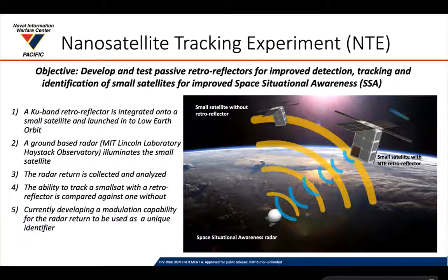So the NTE devices are attached to the external surfaces of a host small sat. And then when the host small sat passes over the ground-based tracking radar, the radar cross-section measurements are collected. This data is then correlated with the orientation and attitude information from the small sat in order to quantify the improvement in RCS with the retroreflectors on board. So the ground-based space object tracking radar that's being used with NTE is the MIT Lincoln Laboratory Haystack Auxiliary Radar. And while the passive retroreflector devices have flown on orbit multiple times, we're presently developing a technique to modulate the reflected radar pulse in order to support a unique identification capability.